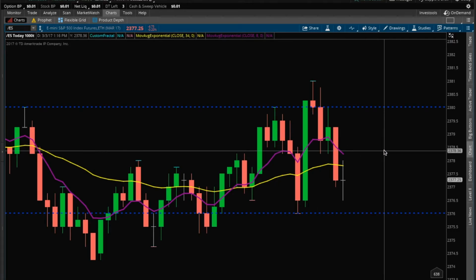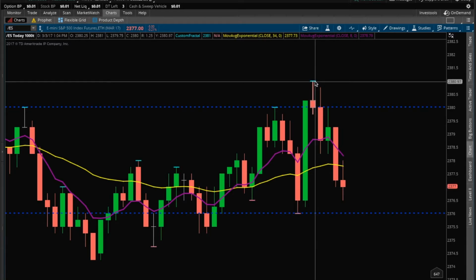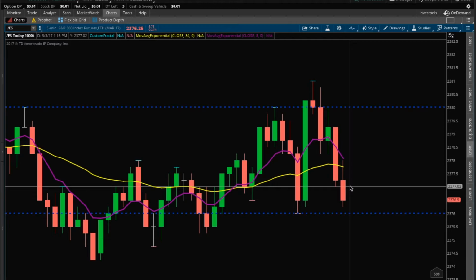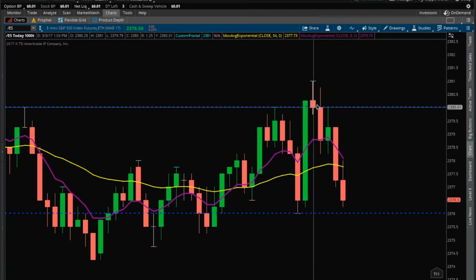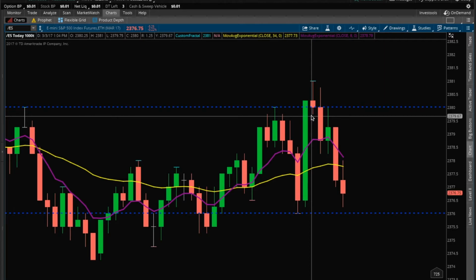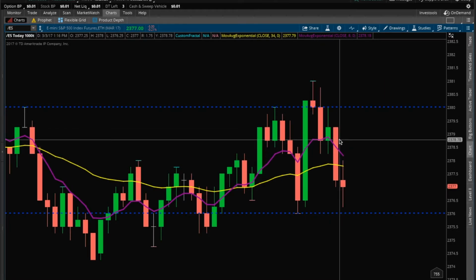Hey guys, another last update here. Unfortunately, after being up 4 points, price came all the way back down and took me out at 77 break even, just 1 tick above my entry. I was busy looking up what was going on, reading about the Fed hike, and I was going to trail my stop, move it up.